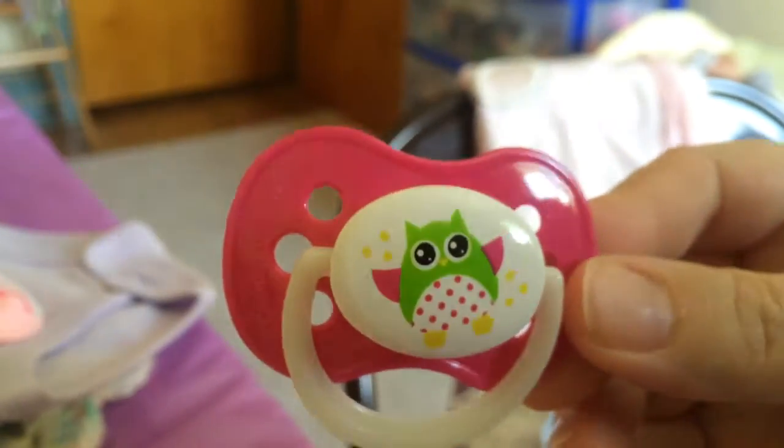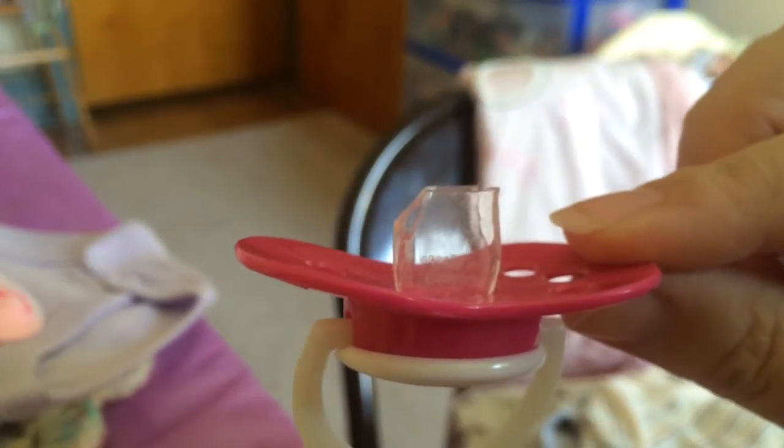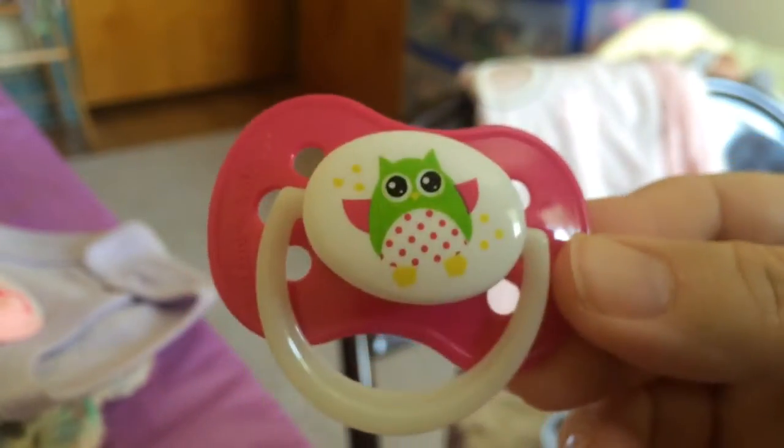Oh, I'm sorry. She came with a little passy. She takes a modified pacifier. So I was very fortunate, and I have a ton of, or not a ton, but I have a couple modified passies. But there's the cute one she came with. Like if you cut off the nipple, basically, it'll fit in her mouth.